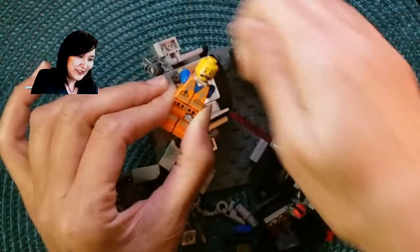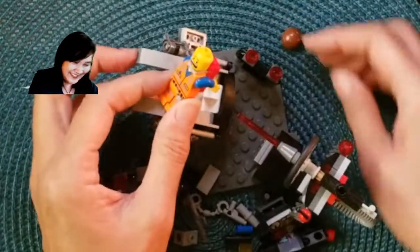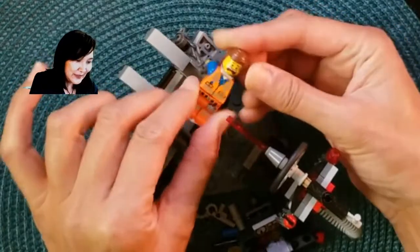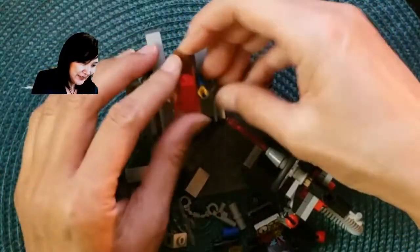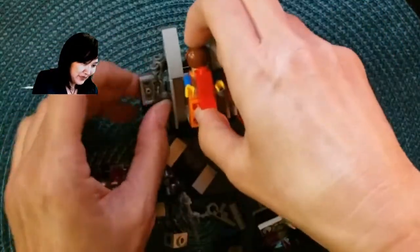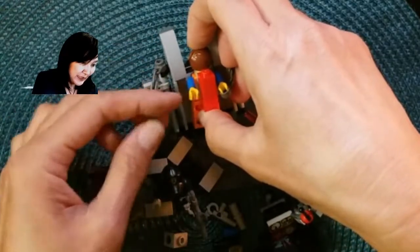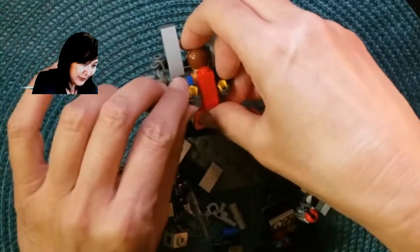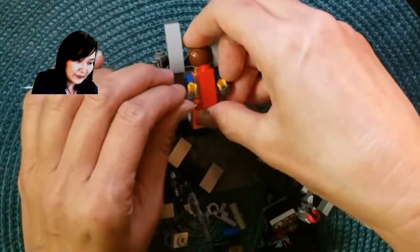There it is. There's the scared face. Good call. It's a double head. So there we go. Yeah, that's a pretty messed up face. So we'll put him back now. Now it makes more sense, right? That he's got his hands tied behind his back with chains, and he's got this laser pointing right at him. So yeah, Emmett's not having a good day right now.